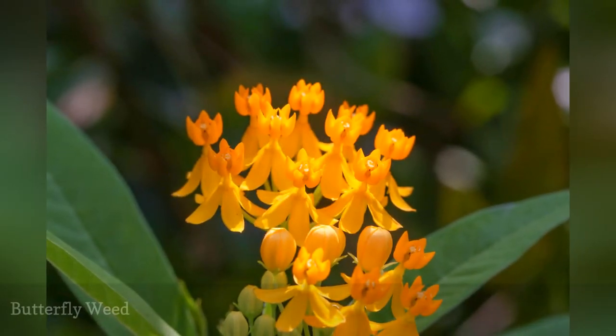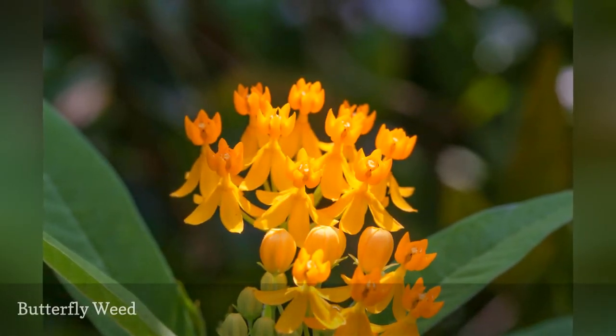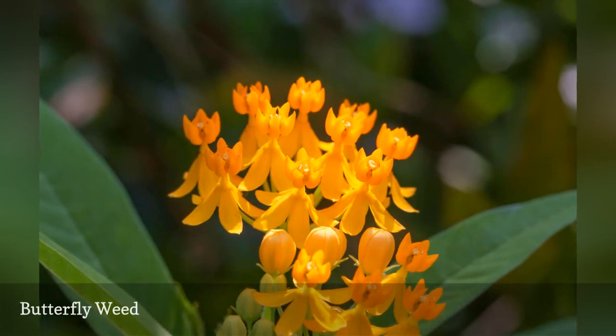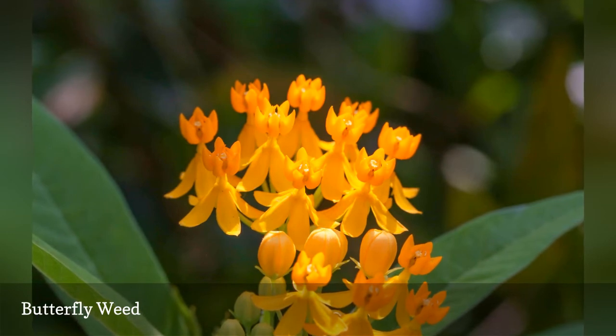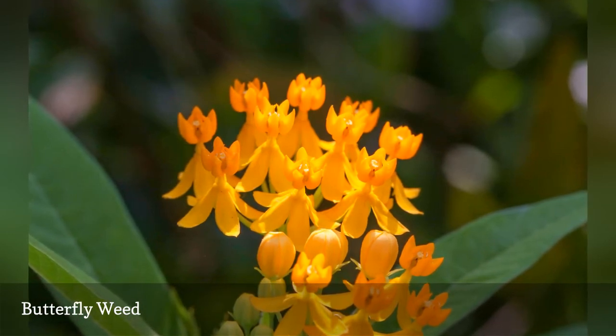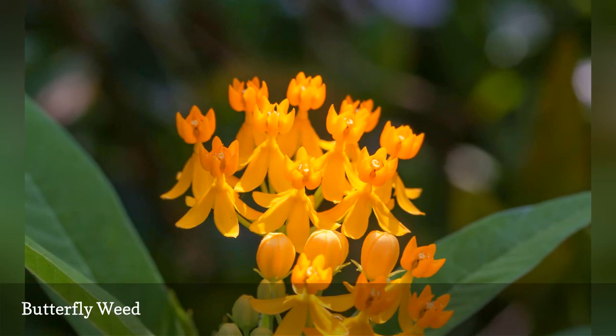This one's a type of milkweed. If you know anything about its relative, common milkweed, then it doesn't surprise you that it's on a list of plants that attract butterflies. Most people find it prettier than common milkweed, thus its greater popularity as a landscape plant.